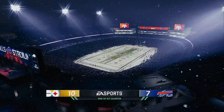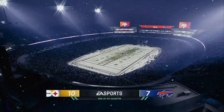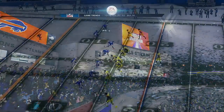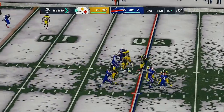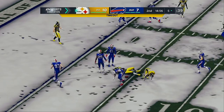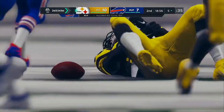10-7 our score after one right here on EA Sports. Bills 7. Line of scrimmage, the 15. It's first and 10. Roethlisberger. This will be caught at about the 6. And he'll be brought down this time at the 5-yard line.